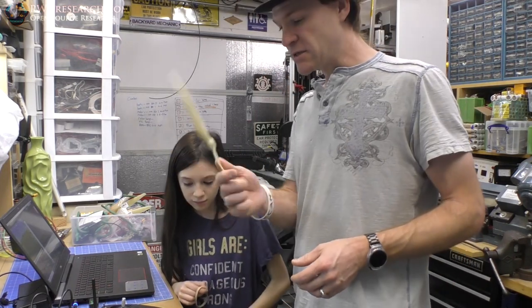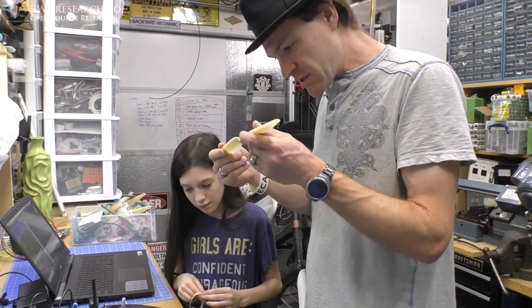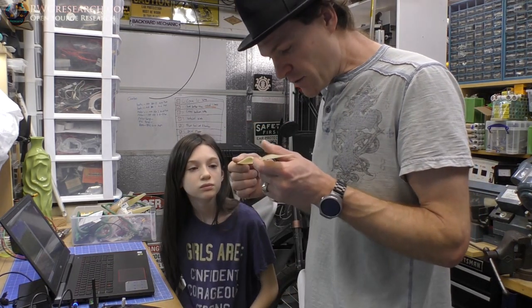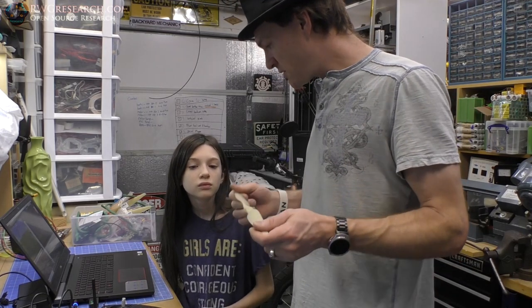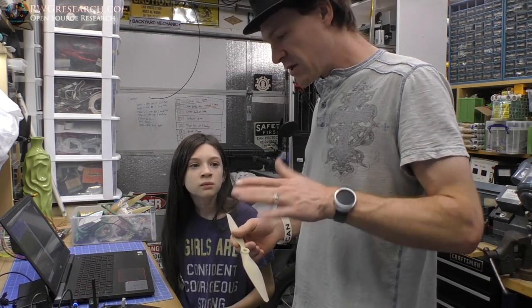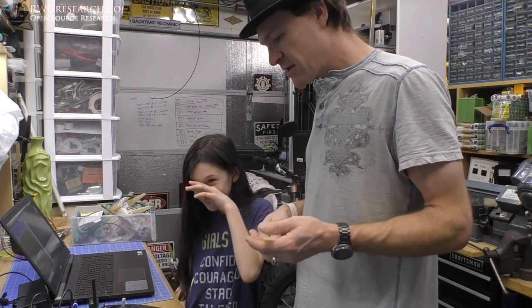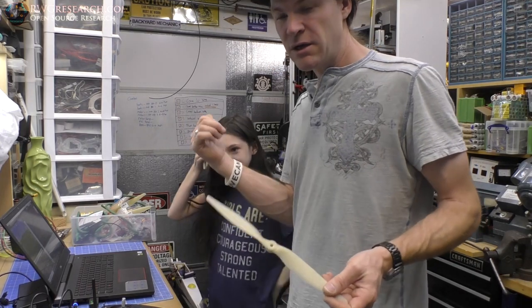So, yeah, so I have a 13x4 prop and a 13x6 prop. The 13x6 prop at full power is right at the maximum rated power for the motor. And the other one here, though, it'll pull like 1,300 watts, so that'll burn the motor up.